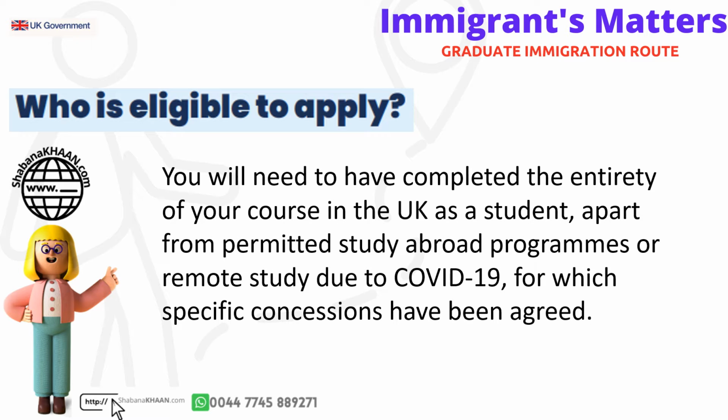And it's important that you have completed your course entirely, in the UK, whilst you are staying here. There could be some circumstances where people have travelled out and are doing their study through the internet because of the travel ban, or somebody doing a remote study due to COVID. There is a specific concession which has been agreed by the UKVI. So in such circumstances, I highly recommend you visit the website.